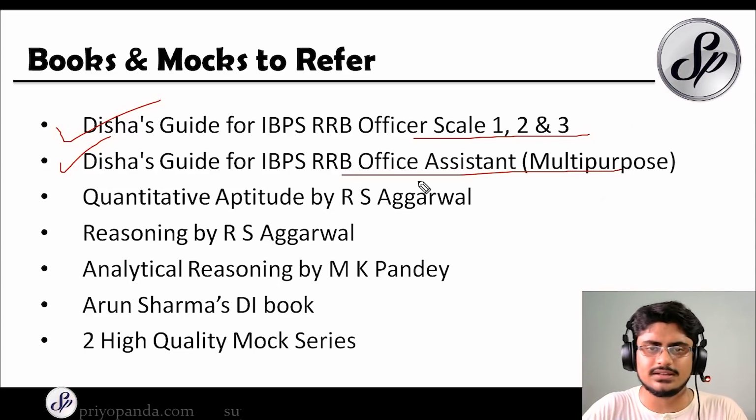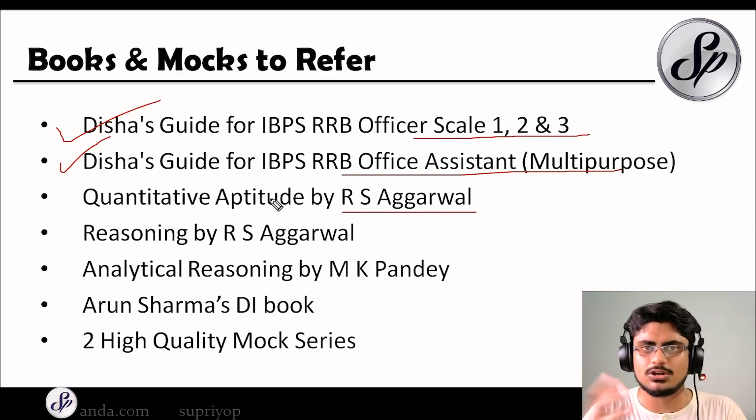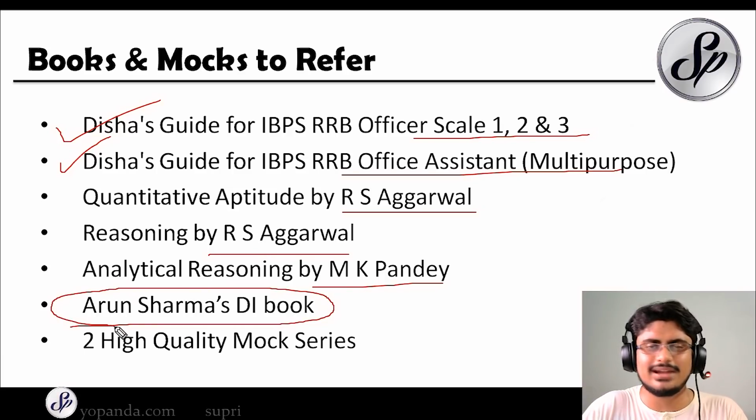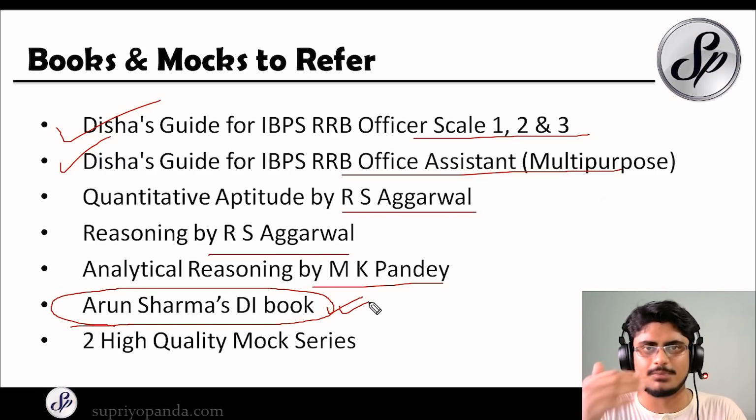And of course, for the other sections, for the quant section, you can get the R.S. Agarwal book. I have talked about it a lot of times. And for reasoning also, R.S. Agarwal is quite good. Otherwise, you can get M.K. Pandey's analytical reasoning, that also works. And for the DIs, Arun Sharma's DI book is something that is quite invaluable. If you can try and get this, although I don't think that such a high level of things will be asked, still it doesn't hurt, because the difficulty level of the exam is going up day by day.